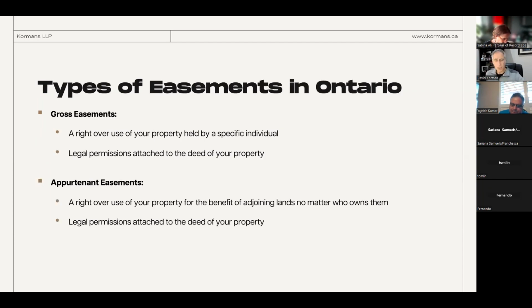Now, I wanted to spend a few minutes talking about easements, and just so you know, there are different types of easements in Ontario, and some of the differences are a little subtle, but it's good that you know that there are different kinds of easements that are created or that exist. There's easements in gross, which is a right over the use of your property that's held by a specific individual. So it's a legal permission that's attached to the deed of a property that allows a specific individual to go over and use part of your property, or it might be the whole of the property. It depends how the easement is described.